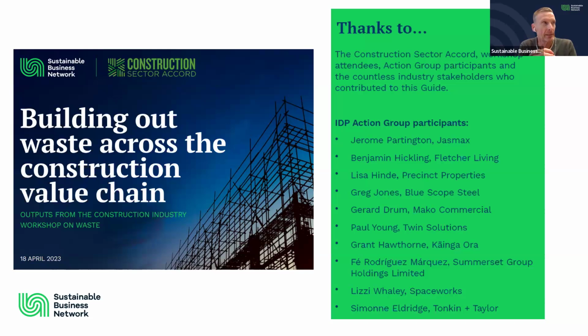We have been collectively talking about and trying to act on reducing waste from the construction sector for a number of years, and it's still 50% of what we throw away. So how can we intervene in the process to have a significant effect on reducing waste? We had an action group, and thank you to Jerome, Ben, Lisa, Greg, Gerard, Paul, Grant, Faye, Lizzie, and Simon, who've been working over the last year to refine and communicate what IDP means, and importantly, how it can be implemented.